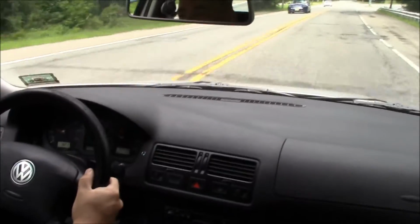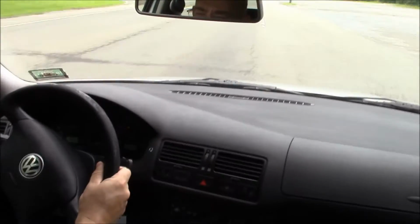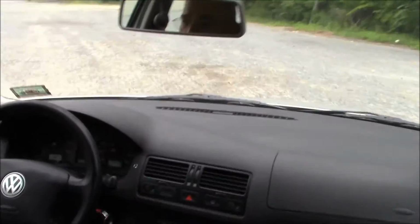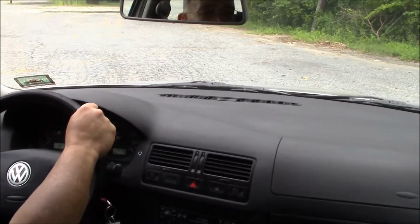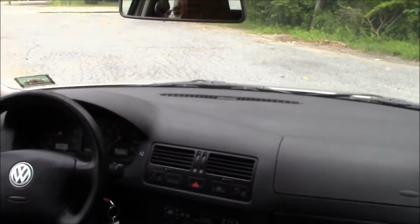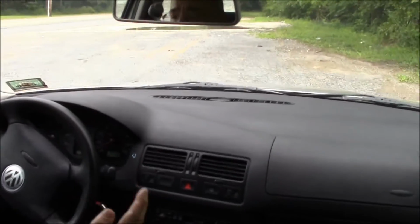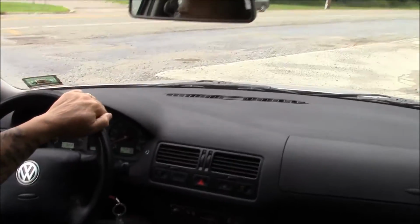So here we go. Pull in here. All right, I slow down to about 25 miles an hour, which is where I usually do this. I actually find a little patch of loose gravel here. Hands off the wheel, and now, good news. If you noticed, the steering wheel did not budge. That means the brakes are balanced perfectly. And in addition to that, it stopped very quickly as well. So the brakes do feel very good on this car.